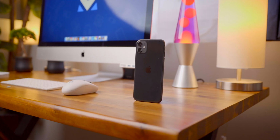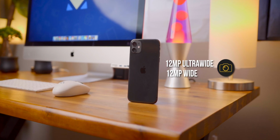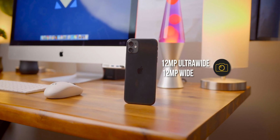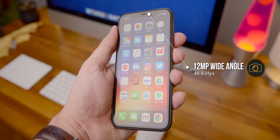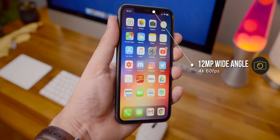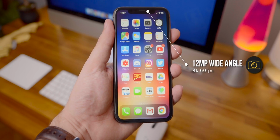On the iPhone 11, however, we have two rear-facing cameras, a 12 megapixel ultra-wide as well as a 12 megapixel wide-angle. Both cameras shoot 4K up to 60 FPS, and on the front of the 11 is a 12 megapixel camera that can shoot video up to 4K 60 as well, which is a big upgrade over that SE. All right, with that out of the way, let's take a look at some videos.